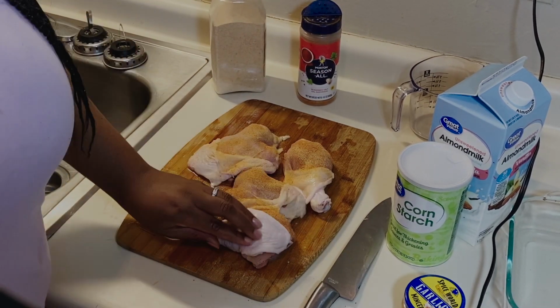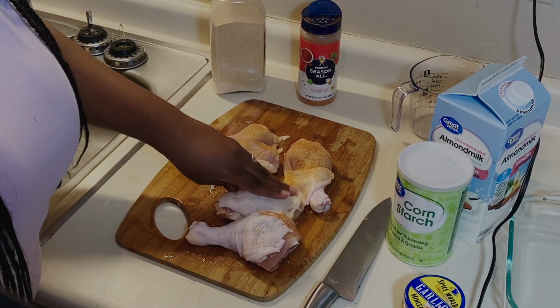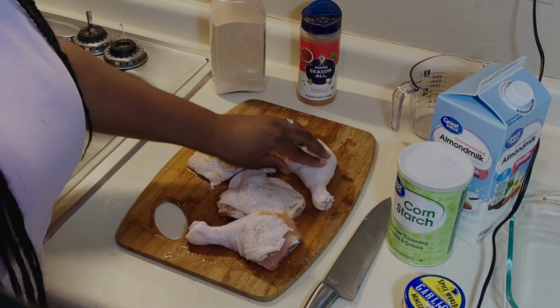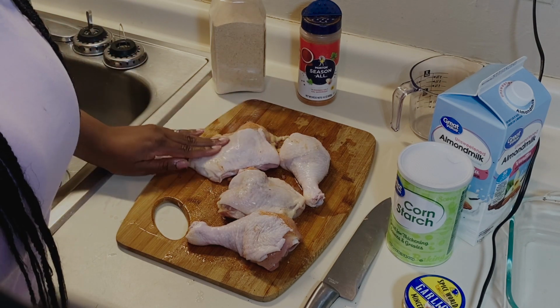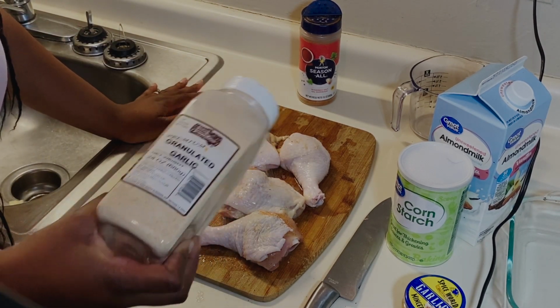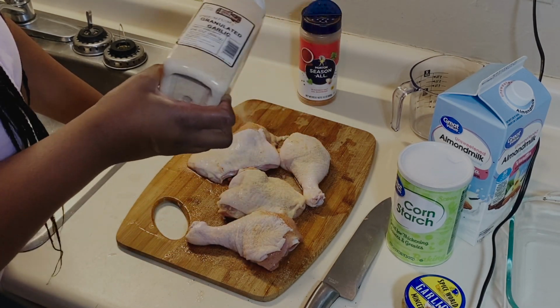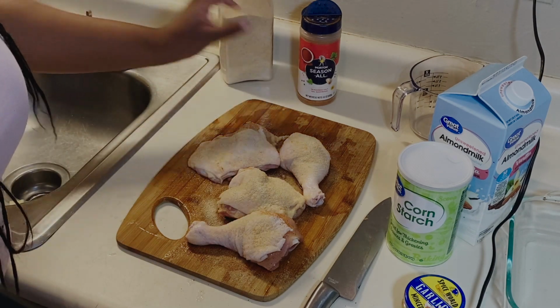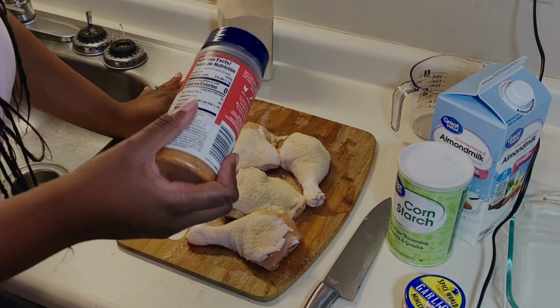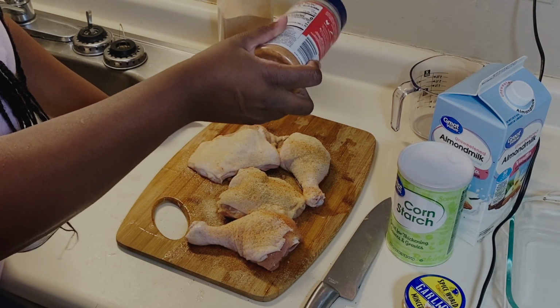Then I cover it up, massage her a little bit, you know, give her a little tender love and care. Here we go. And then I do the same thing. Put some seasoning on the outside. Put some garlic powder on the outside. And put a little bit of seasoning on the outside. I don't put much on the outside of that one.